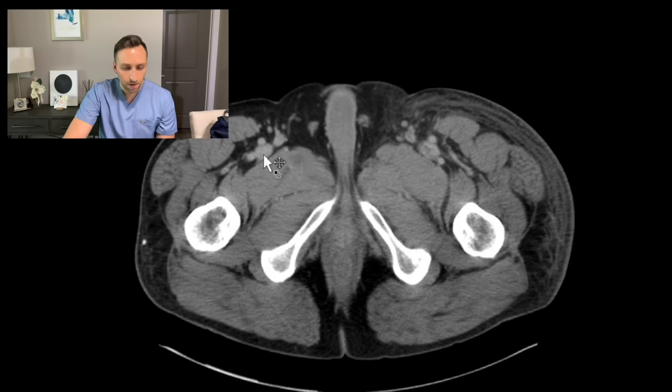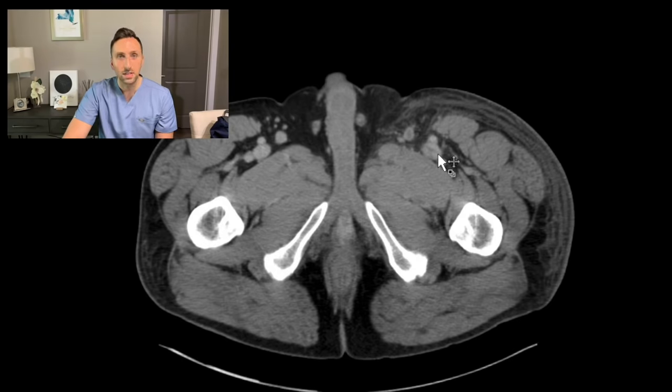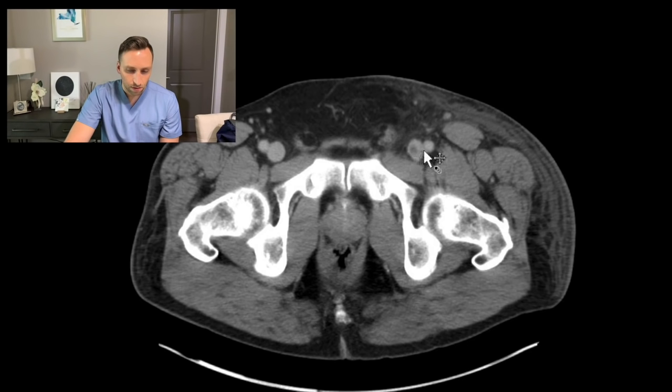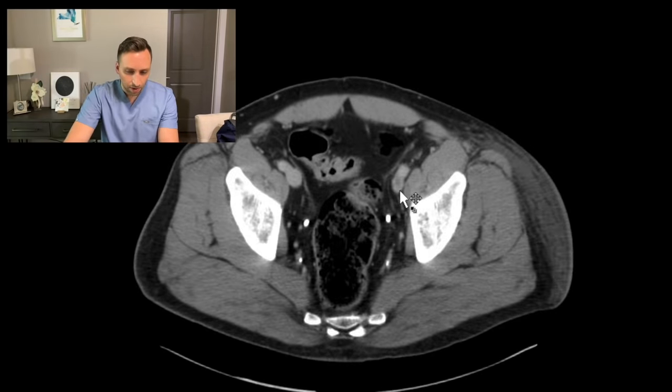But if you compare it to the right side, you notice the right side is nice and clean. So this is actually what a non-occlusive thrombus looks like, or a DVT looks like in the vein. So you can see a nice filling defect within this left common femoral vein, and it extends all the way up into the external iliac vein here as well.